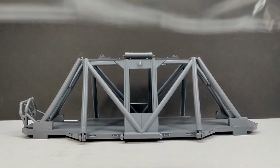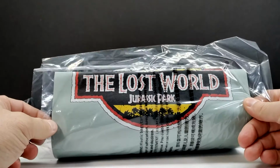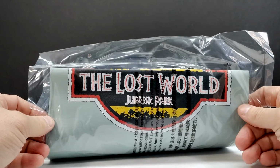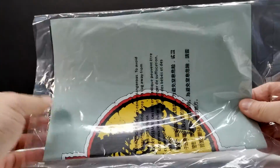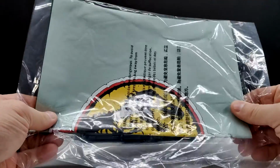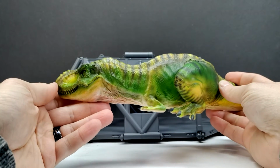On top of that, we also have this, which you can see has the Lost World Jurassic Park logo on it. And if you can recall the image there on the front of the box, you have basically the T-Rex covered up as it's tranquilized, I guess helping to keep it warm. And we have that here again, but now instead of just having that massive blanket basically draped over the T-Rex, we have the Lost World Jurassic Park logo on it, which is, I think, a really cool little addition to this set. And then we've got the T-Rex itself, and man, is that ever cool looking.